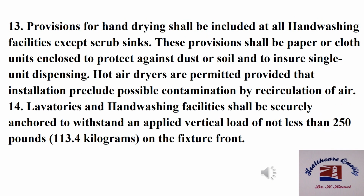Number 13, provisions for hand drying shall be included at all hand washing facilities except scrub sinks. These provisions shall be paper or cloth units enclosed to protect against dust or soil and to ensure single unit dispensing. Hot air dryers are permitted provided that installation precludes possible contamination by recirculation of air. Number 14, lavatories and hand washing facilities shall be securely anchored to withstand an applied vertical load of not less than 114 kilograms on the fixture front.